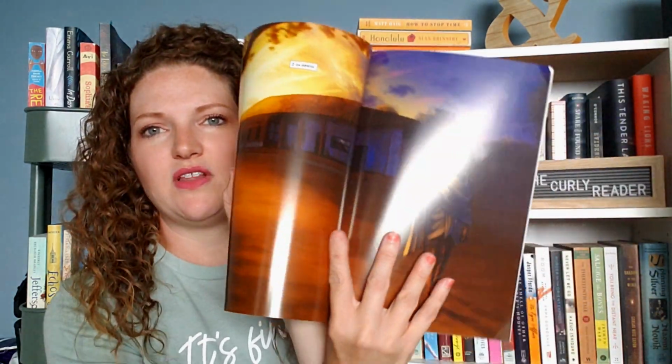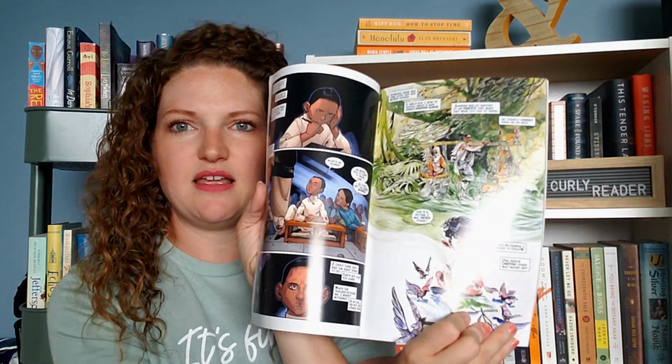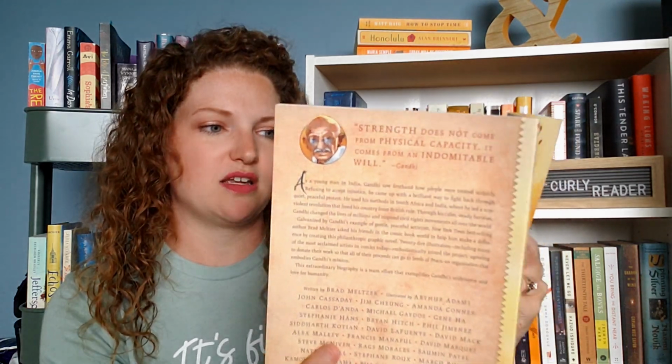A graphic novel I picked up. This is I Am Gandhi. I've read this already. It's actually very, very thin. This is by Brad Meltzer, who writes the Ordinary People Change the World series for kids. They're children's books that are biographies about different historical figures. But he put together this graphic novel all about Gandhi. And the thing that I love about this is that each page is done by a completely different artist. So you have this page, and then the next page is a completely different style of art. And it tells the story of Gandhi's life through all of these different artists' contributions.